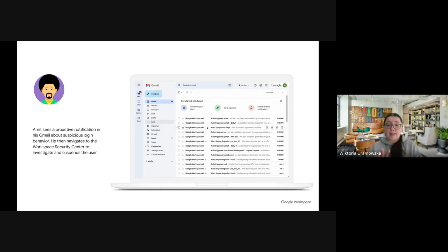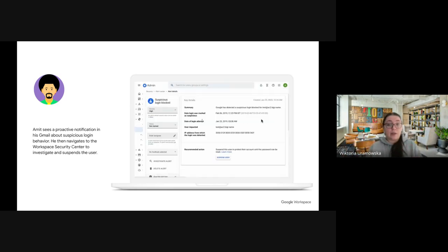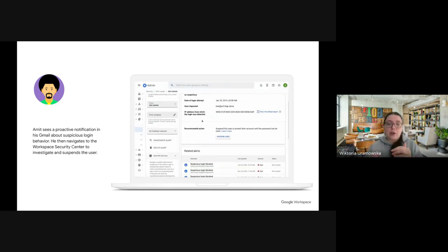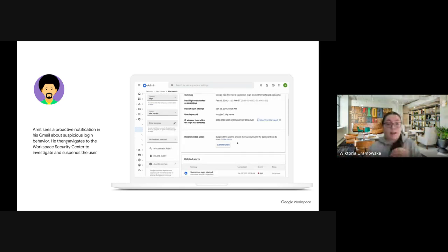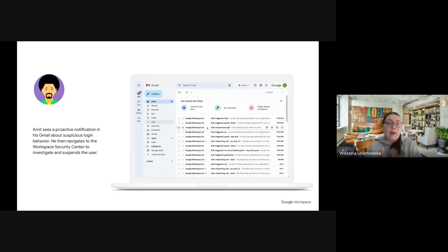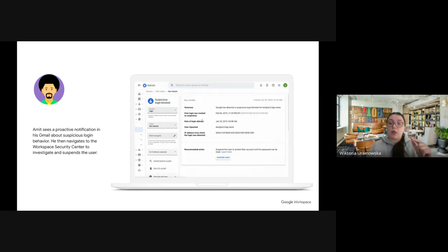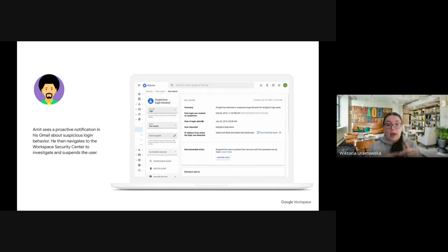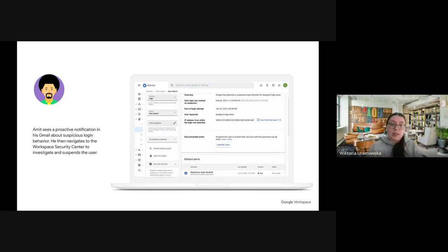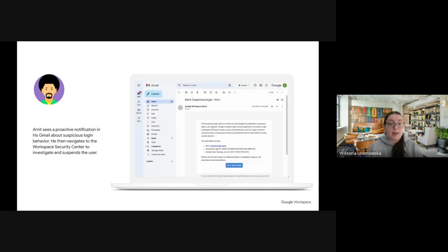So with Megan set up in minutes, Amit can focus on different priorities. He can also see proactive notifications in his Gmail about any suspicious login behaviors that happen in the entire Symbol organization. So he can click through to the Workspace Security Center and check it out. He can review the activity, identify any anomalies, and suspend the user, all right?